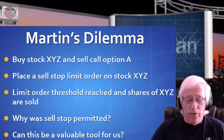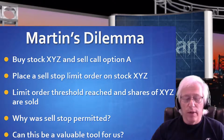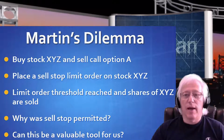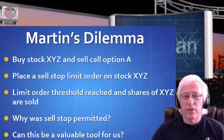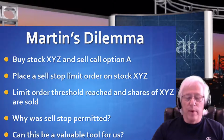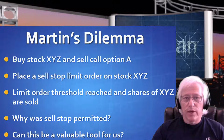On the screenshot in front of you, you can see that Martin first purchased the stock, we'll just call it company XYZ, and then sold an option, we'll call it option A. Then a sell stop limit order was placed on the stock itself, not on the option. For those of you familiar with my books and DVDs, you know that once we enter a trade, the limit order is placed on the option. We use the 20%, 10% guidelines to first deal with the option side of things.